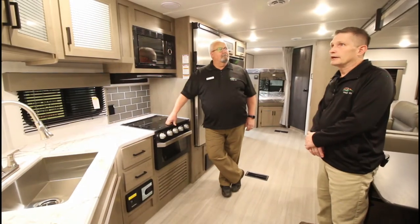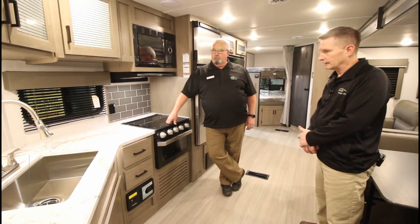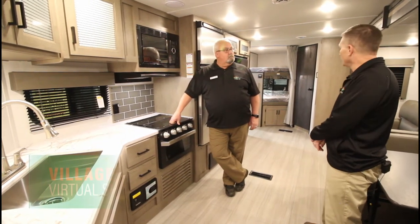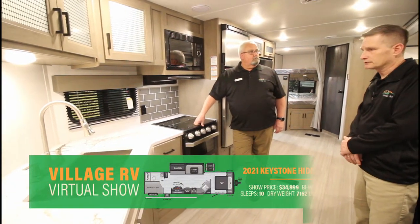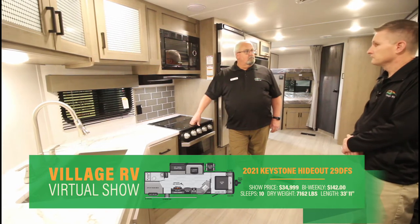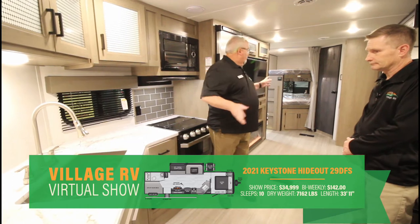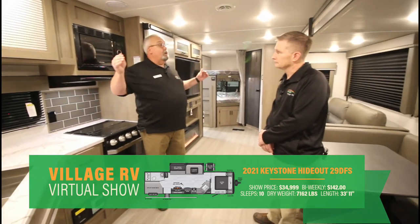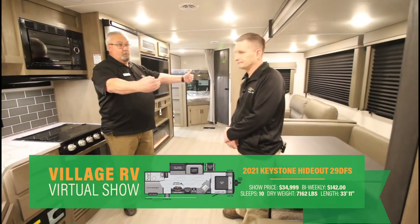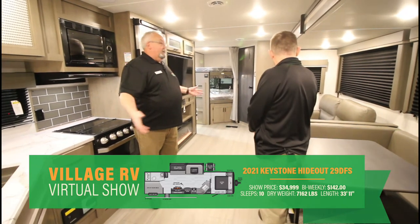Sounds good, Larry. Well, here we are inside the Hideout 29DFS floor plan, and I can see it's very homey, very functional, great for a family. Brad, what are some of the key things that make this attractive to families? Well, you're absolutely right, Larry. You're looking at 34 feet long, tip to tip on this. That gives you a huge amount of room inside, and then with the super slide, that gives you even more living area in the place that you need it.